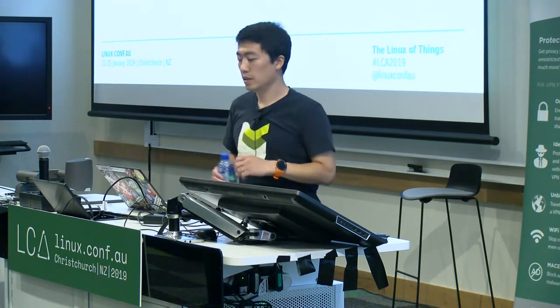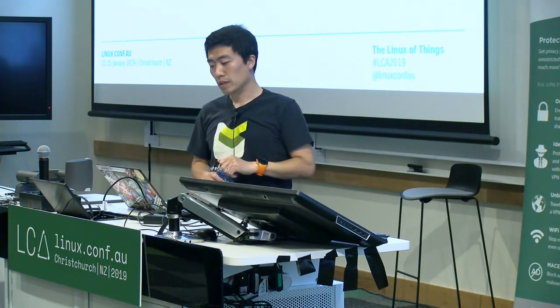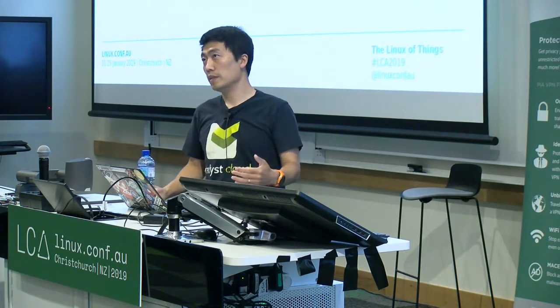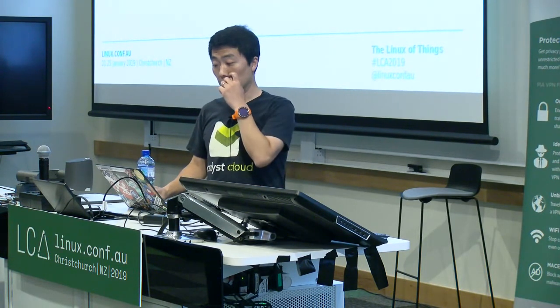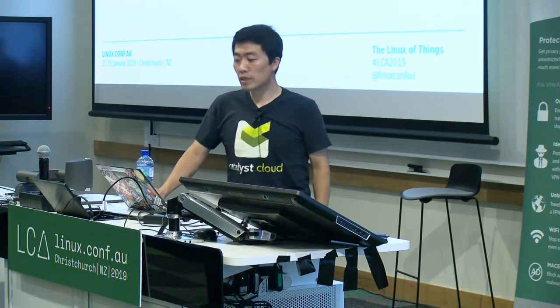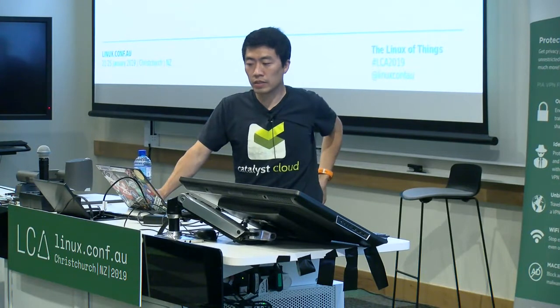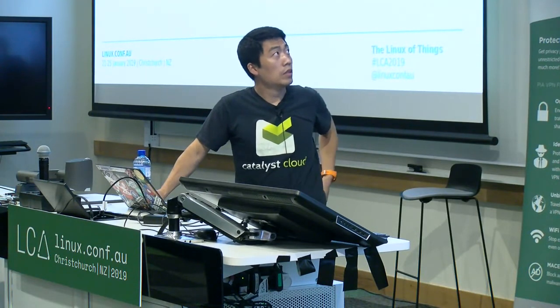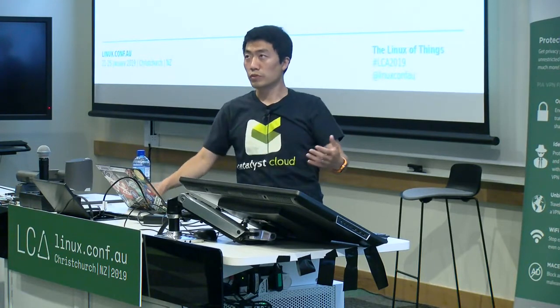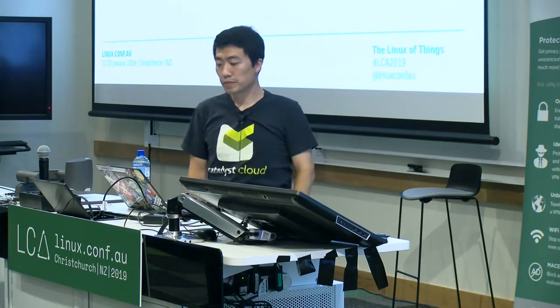And another thing we are working on about the ingress controller is integration with the DNS service. The DNS service in OpenStack is named Designate. So that's another part we are working on. All of the above is upstream work, and all the code will be upstreamed to the OpenStack community.